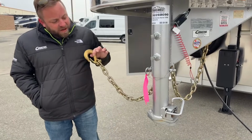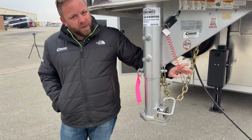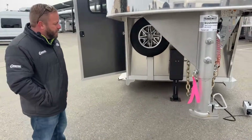Big heavy duty safety chains. Please folks, even with your goosenecks, use your safety chains. And then you'll see clipped onto there too, that coiled breakaway cable for your brakes. Like that they coil that, kind of keeps things a little bit neater in the bed of our truck.